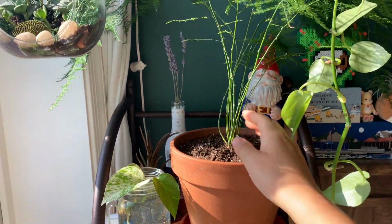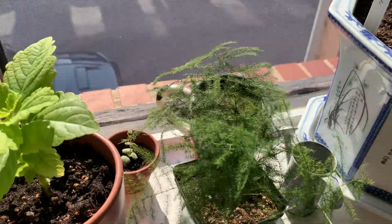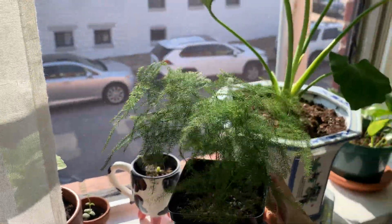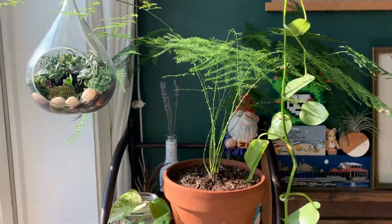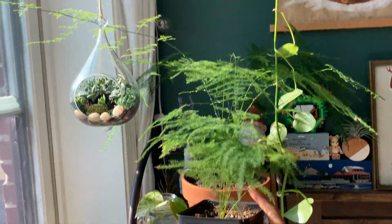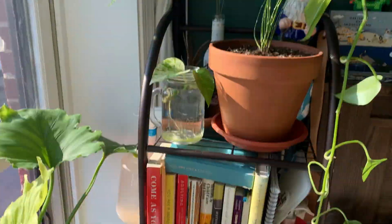And then it had a little baby plant attached to it, and I actually removed it and put it here. So this is initially what it looked like. It was so small, and then I grew it into that, and then they had this little baby plant, so I removed it. I'm going to try to grow this one as big as that one, and then probably give it to my mom because she also loves this plant. So yeah, there's that guy.